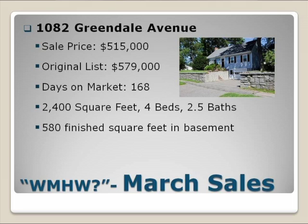1082 Greendale is next up on the list as we continue to stay pretty close to 128, only a little bit down towards exit 18. This one had 2 beds up, 2 beds down, as is typical with a Cape. What else did you notice about 1082 Greendale Ave? A lot of square feet in the finished basement, close to 600. That contributes to its 2,400 square feet of total finished space.